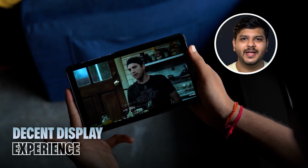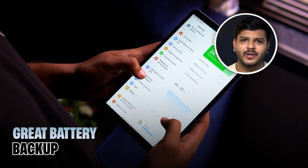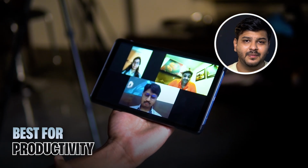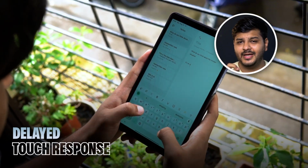Now, apart from all the jargon and the mainstream tech videos, if we shift our focus from the specifications to the actual usability of the device, then number one, it does provide you a good display experience where you can watch movies with family. Number two, the battery backup is quite good and you can actually carry it around. Number three, if your priority is taking notes or attending meetings, on the note aspect, there is a delay in the touch response, so you won't be enjoying taking notes on this device.